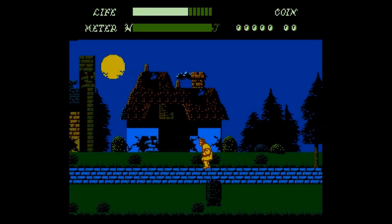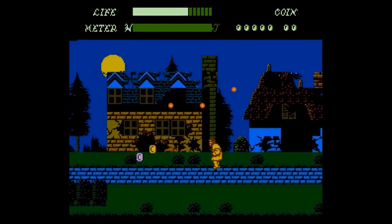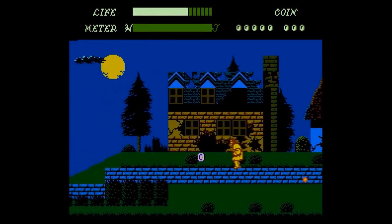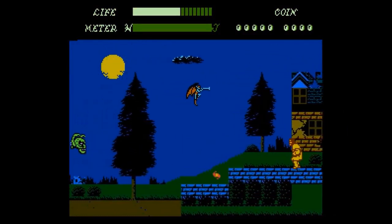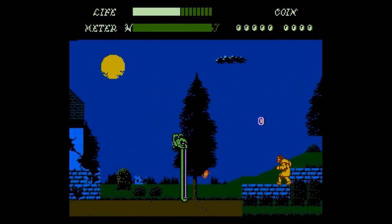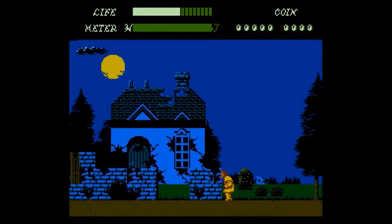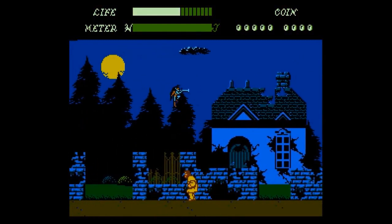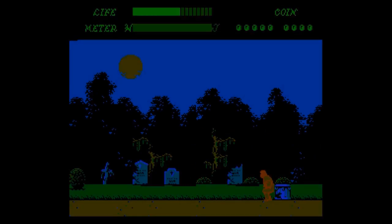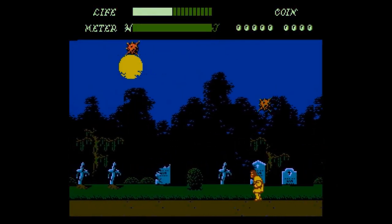Alright, Hyde time. We got a pretty good chunk of life. We just get knocked through the universe over here. So we finished Hyde's first stage, and now we're in Hyde's second stage.